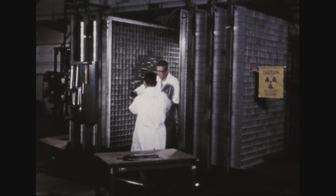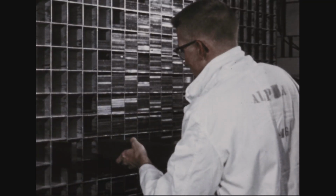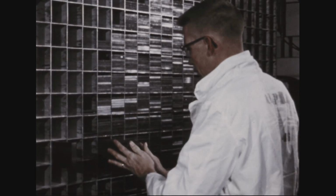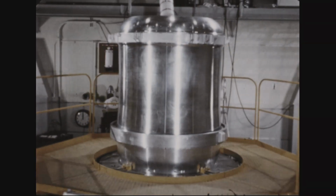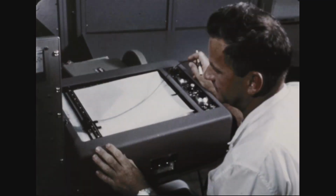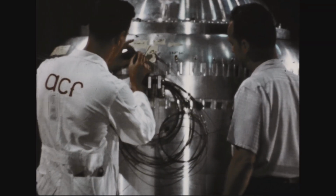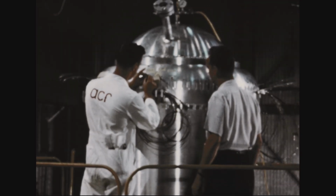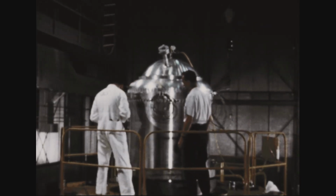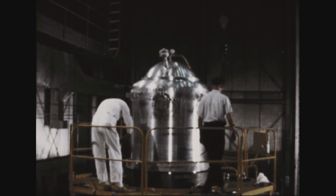A series of experimental reactors was planned to convert theory into workable hardware. Optimum reactor designs were worked out by analysis. Prototypes were built. A comprehensive test program was started. These reactors, called Kiwi, were to be used to prove out design and operational concepts. They would be built only for ground testing.